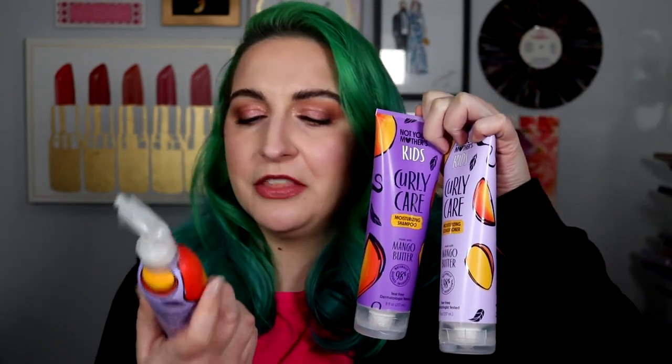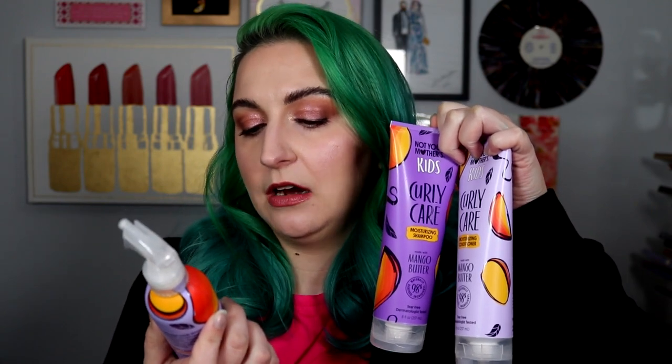I have been using a couple of these products too in the last few days from the shopping haul, so don't hate, I've been testing them out a little bit. But the first thing is the Not Your Mother's Kids Curly Care shampoo, conditioner, and detangler with mango butter.